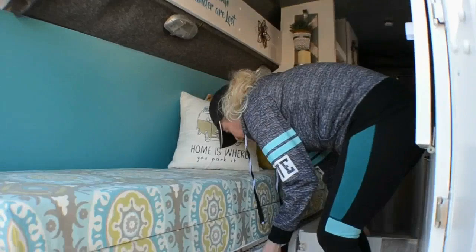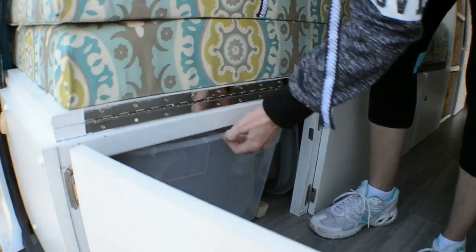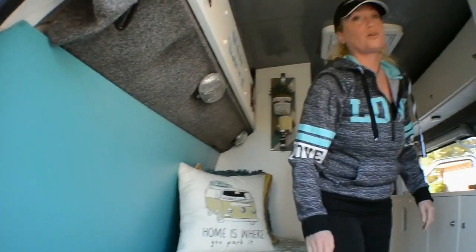And this last one is where I keep my water jugs. It's not completely full because I used one when I was out this week, but you can get 3 of those in there. That's just part of the storage. I mean, there's so much storage in this place. I asked for storage, and I got storage, so I'm very happy with it.